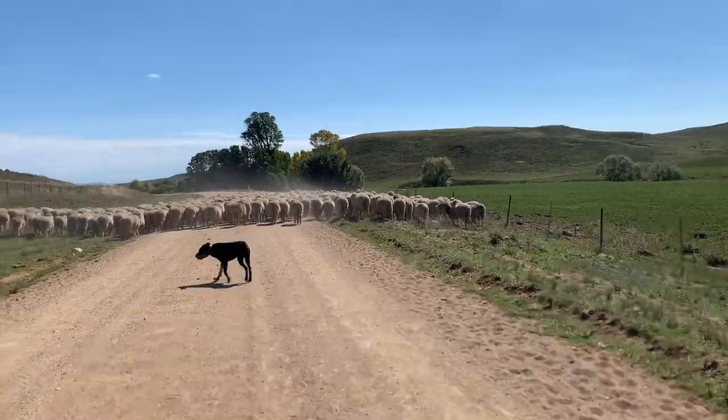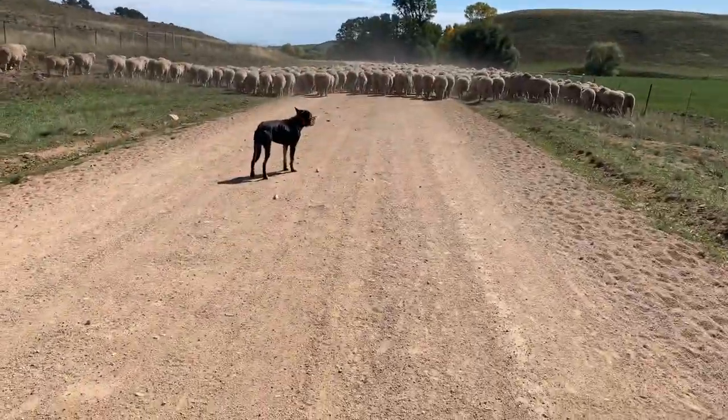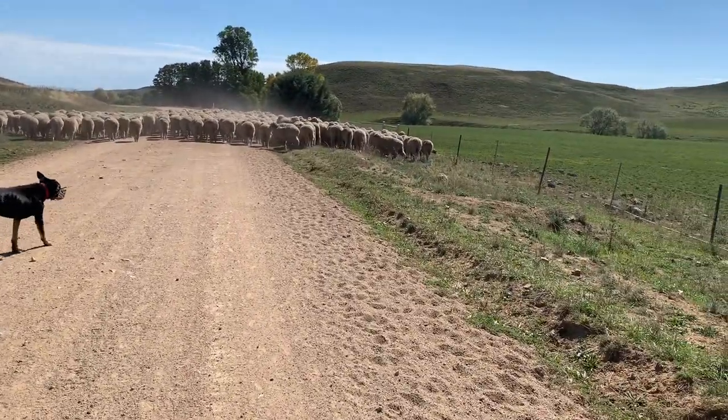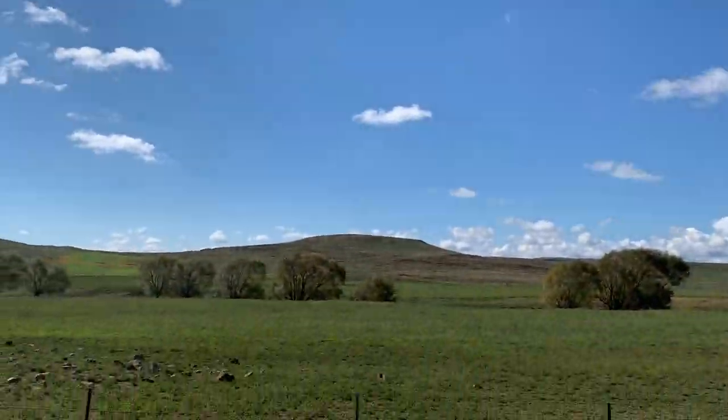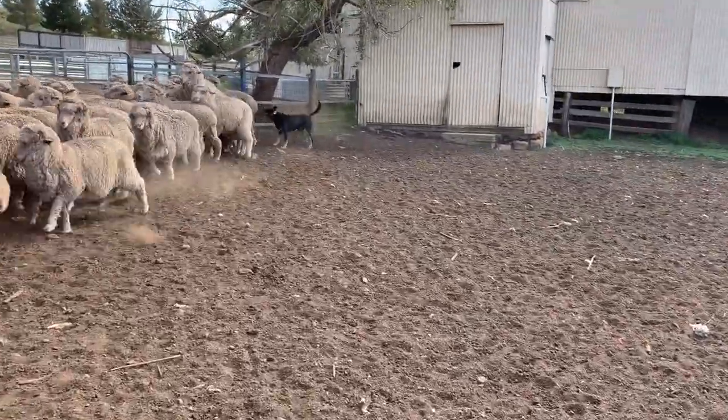Not a bad egg count a few weeks ago, but yeah, we'll just give them a touch up and try and keep them healthy. And Bill's poking them along here pretty well. Cracking autumn day. Look at her. She's beautiful. Billy! Go back, Bill. Good boy.